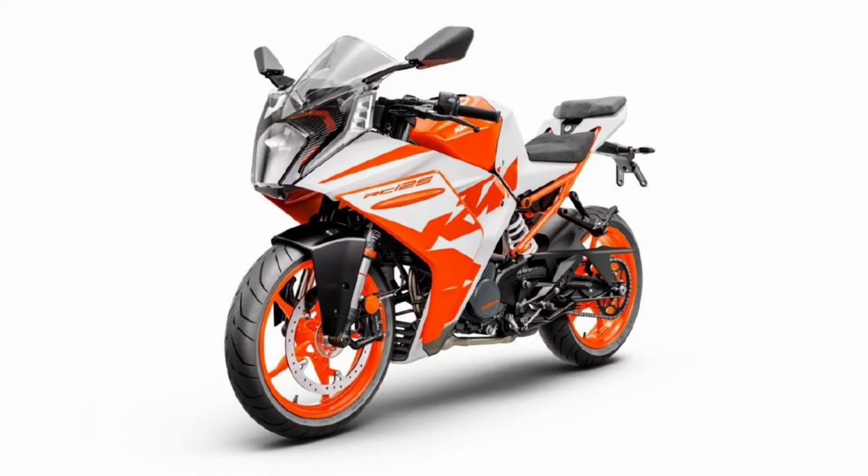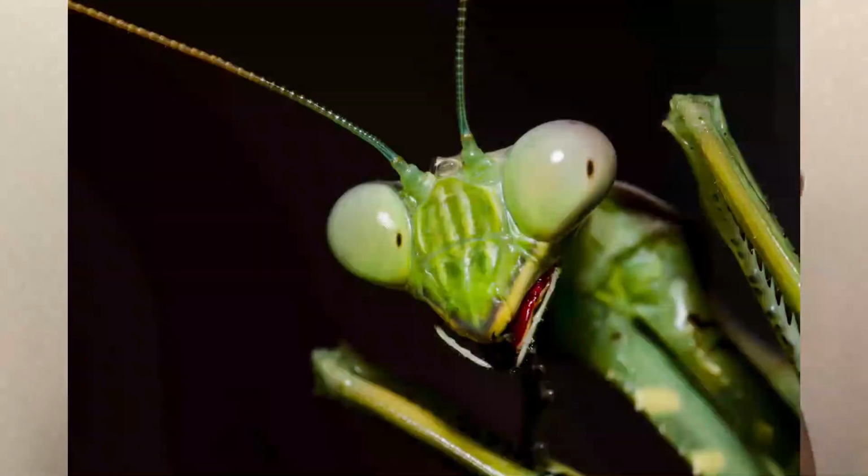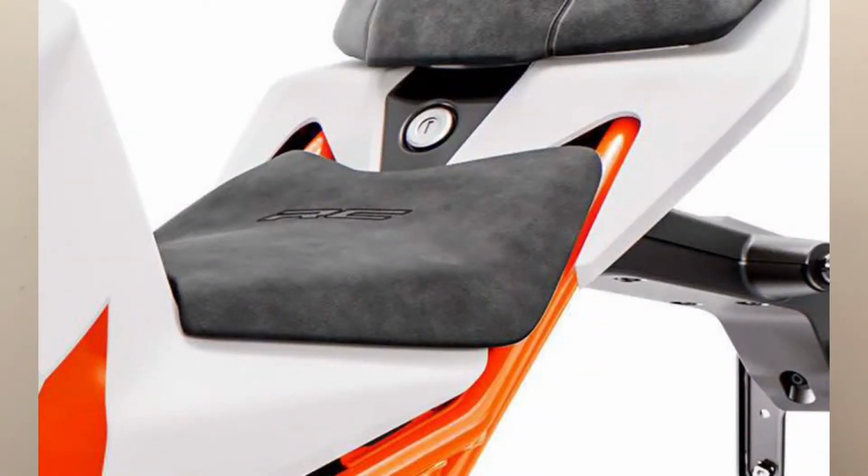Firstly, what is new is obviously the design. From the front, from the rear, everything is new. And from the front, it actually looks like a giant praying mantis. That is something that is new. Also, there is a new split trellis frame. So that is a new addition as well. Also, the seats are new, which is a very positive move as far as the rider is concerned. At least they've made it much more comfortable.